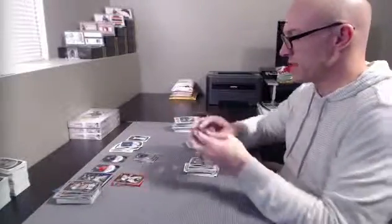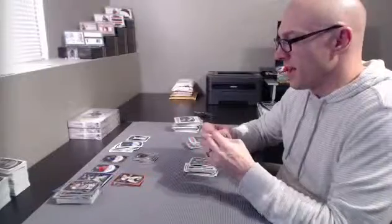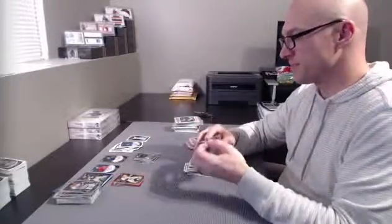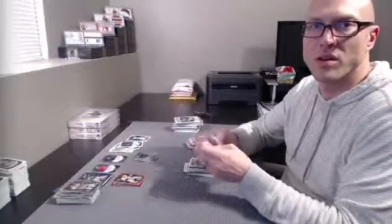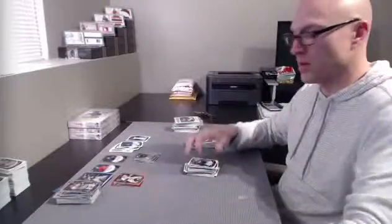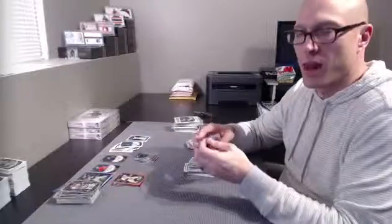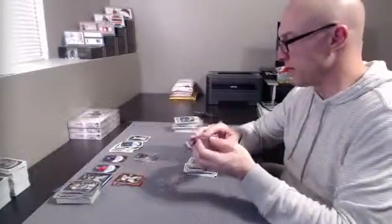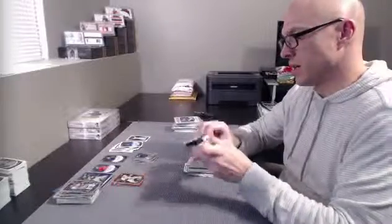Any sweet hits? Nothing huge. No monsters or anything like that. It's a nice gold auto. I mean, they're prospects, so you don't really... No. I mean, there's a couple of them that are thought to be very good, but a lot of them you just don't know.